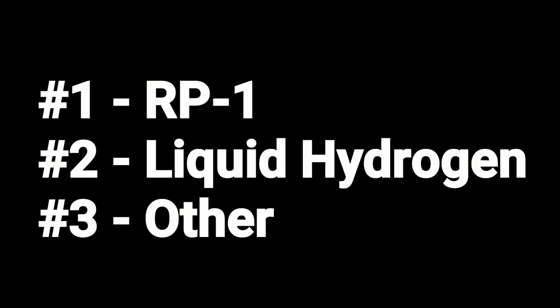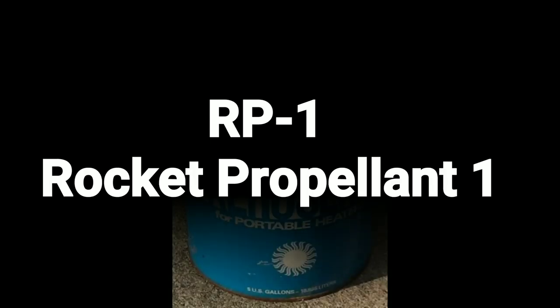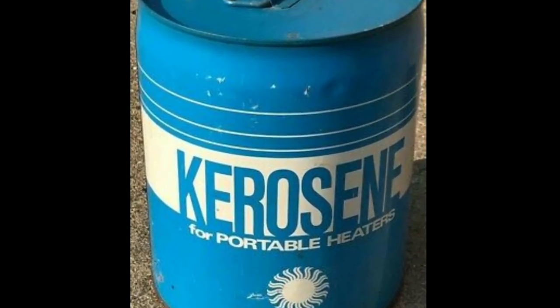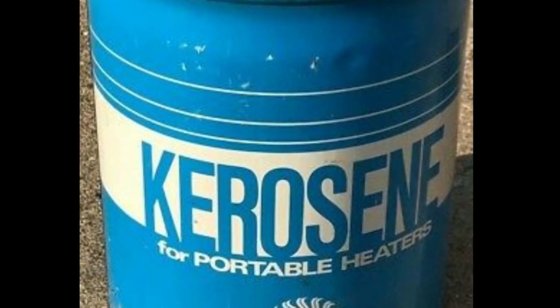This left SpaceX with just a couple options. One of the first options is RP-1, or Rocket Propellant 1. RP-1 is basically a highly refined kerosene. This is used quite often because its cost is lower than other rocket fuels, but it can't be made on Mars. Last but not least is the good old liquid hydrogen.